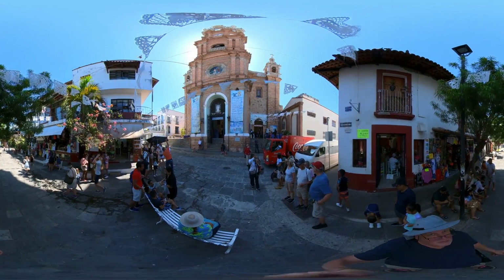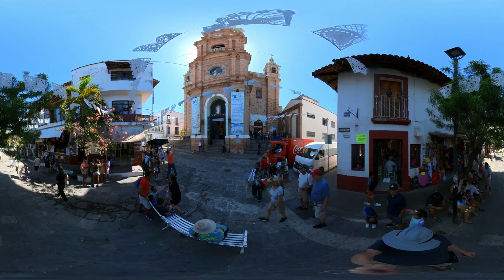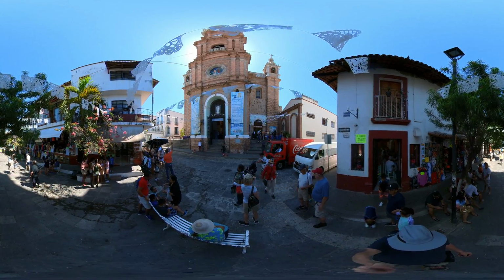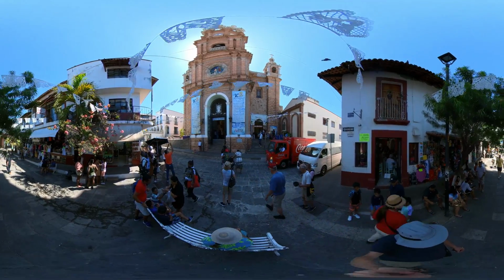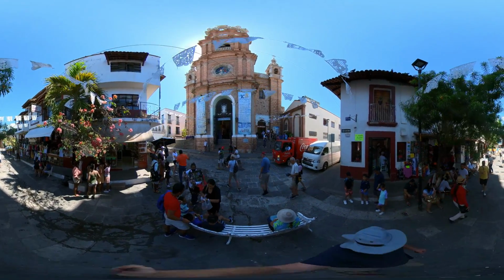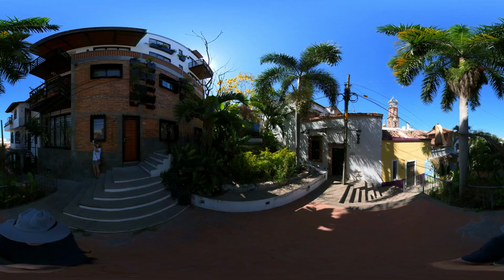If you're standing in front of the church, head to your left, walk about half a block up, and on your right you'll find an alleyway with stairs, and that'll lead you up to Gringo Gulch. Now it's kind of steep. I recommend doing it in the morning, and it is a little bit steep, but it's well worth the effort.